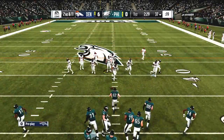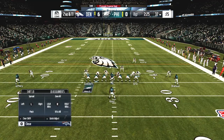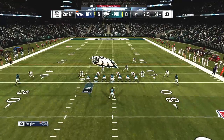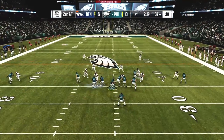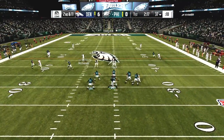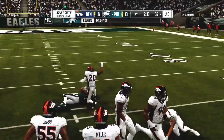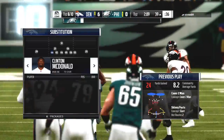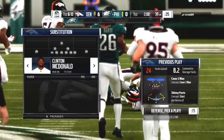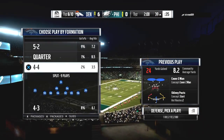After the sack, here's 2nd and 11. Wentz to throw on 2nd down. And he's getting the veteran here. It's Mike Wallace. And he's taken down, but not before he gets this into enemy territory across the 40. That one goes for 24 yards.